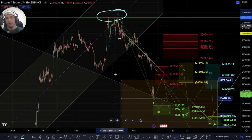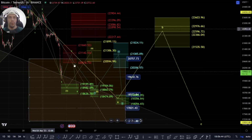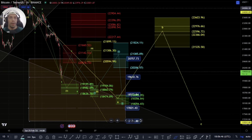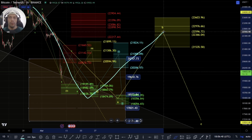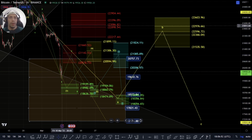And until we actually break this, we could still see, like I said, even if we do get these further extensions down here, and these waves extend out, we could still see this come up as a B wave and look for that continuation down. So we'll try to keep you up to date.